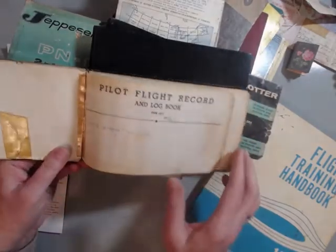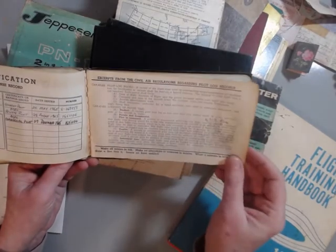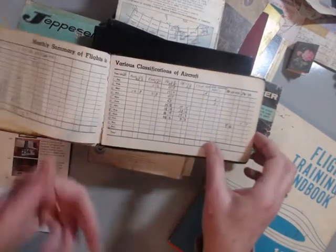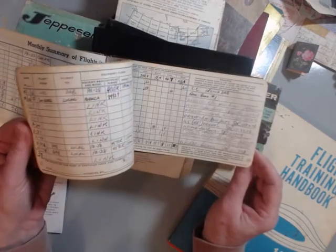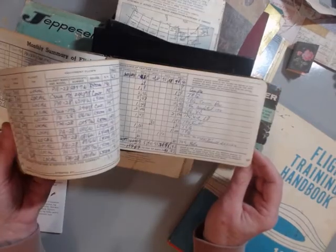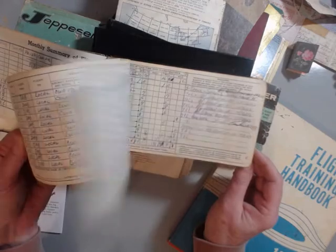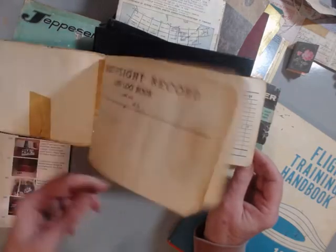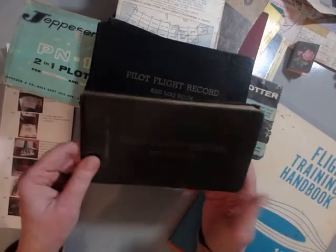Now, this book looks older. Really falling apart. But it's not. This is 1965. This might have been the one, see, this is one he actually used. It's got stuff in it, flight information, all the way through it. So that's why this one is more tattered, because it was actually used, even though it was a newer book. It's been kind of taped back together. So this is neat, too.